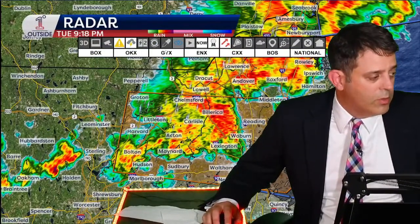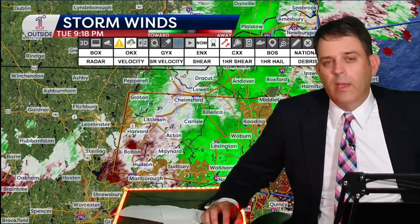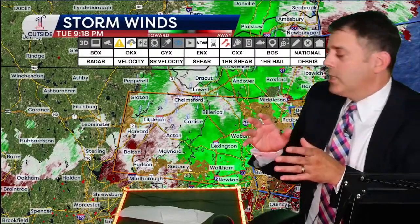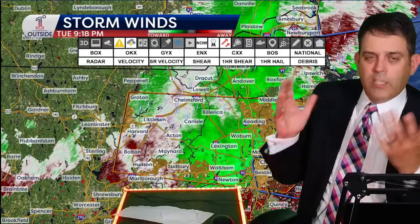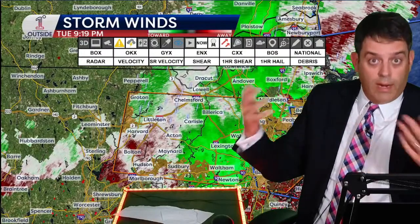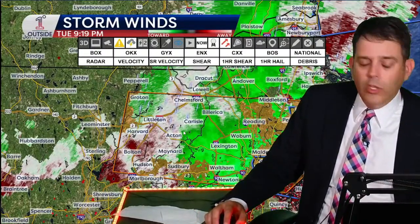This is no longer a storm that we're worried about that happening with, and I can prove it to you. One thing that we can do is look together at the storm relative velocity. What I'm doing here is looking inside the storm and adjusting for the storm motion. So if I see green and red right next to each other, that would tell me that there's air going in opposite directions right next to each other, right? That would be a possible tornado developing. You don't see that here.